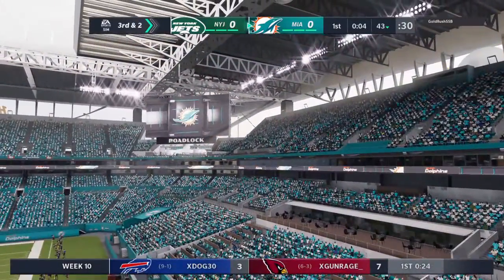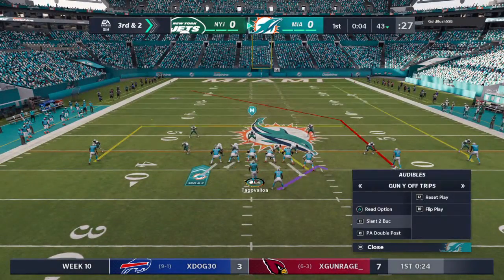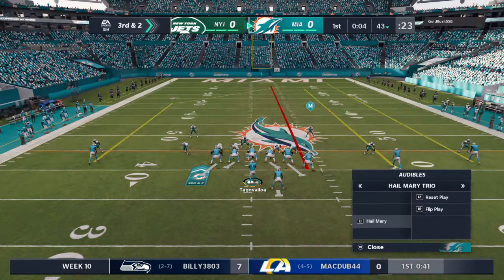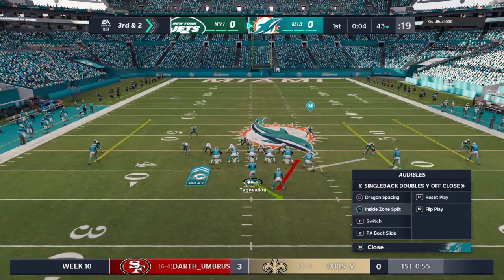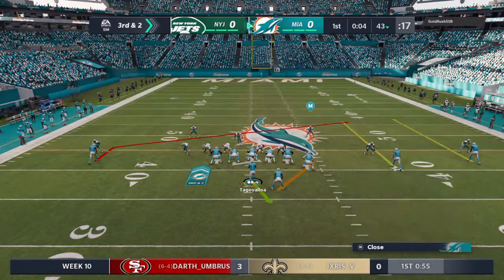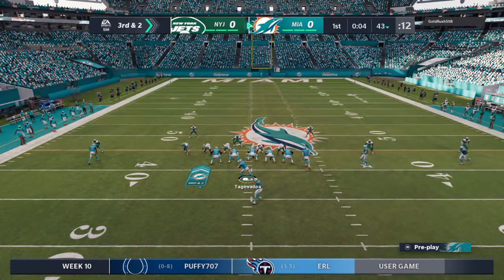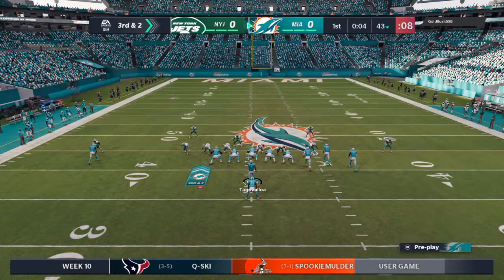Only built for this life. I think I earned all my stripes. And this will probably be the last play of the quarter. Watch QB drop. Watch QB drop. Deuce. Sharp, 17. I'm coming for you, son. I'm coming for you, son.